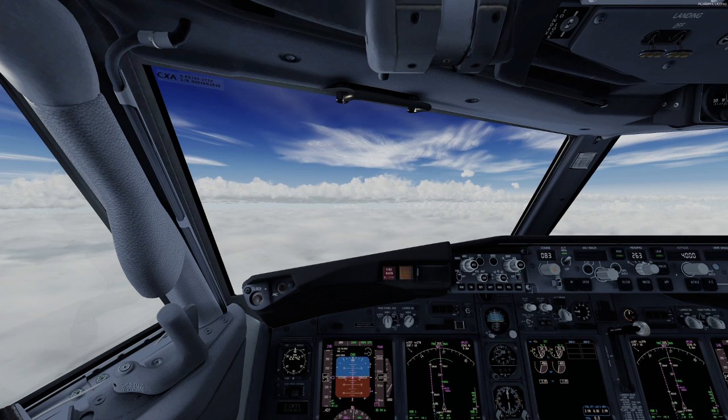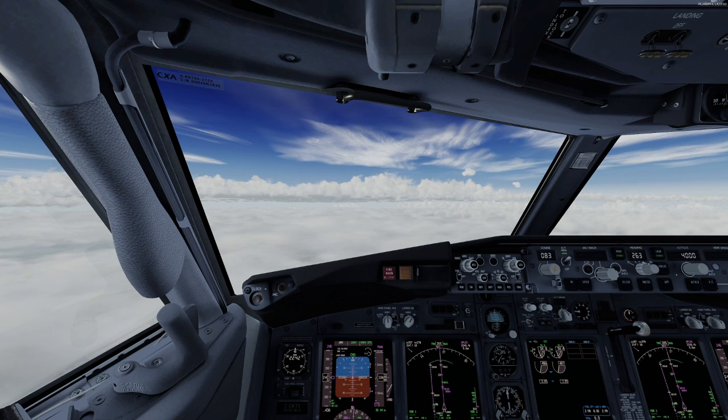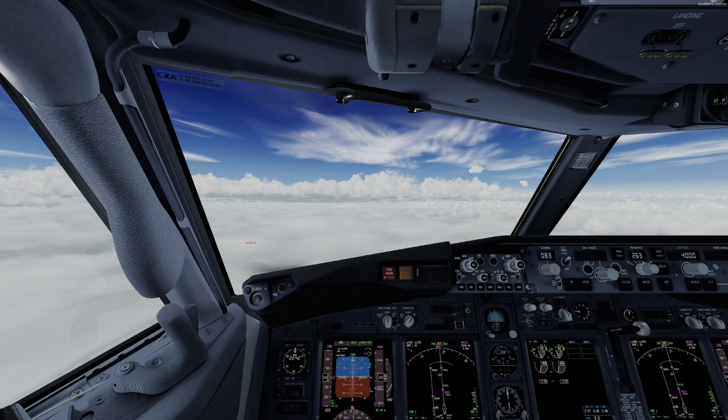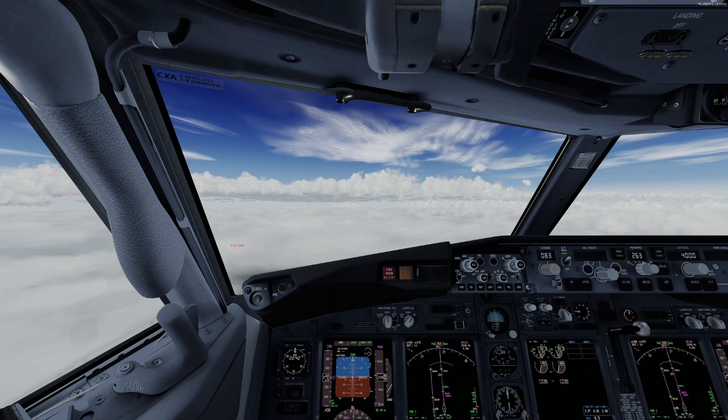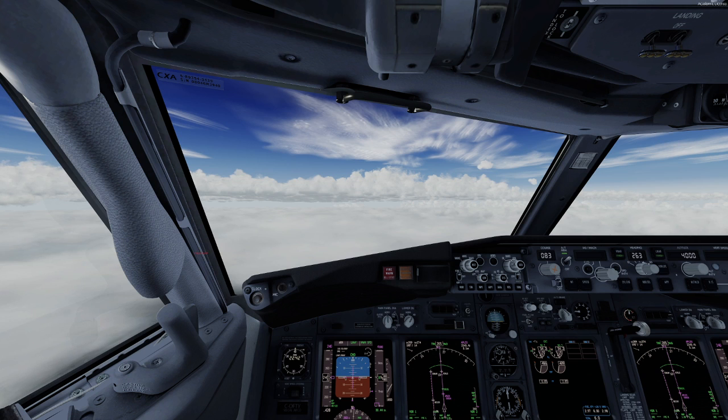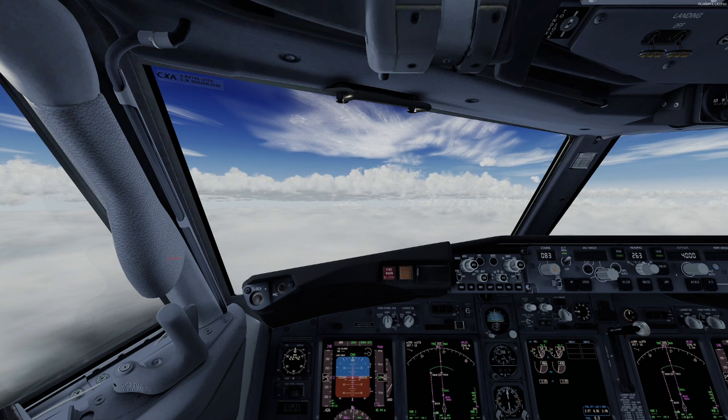Air Canada 519, descend 8,000. 8,000, Air Canada 519. Lufthansa 4901, reduce now to 160 knots, hold to Bexham. Okay, 160 knots till Bexham, Lufthansa 4901 heavy. Delta 2437, contact tower 119.55. 119.55 for Delta 2437.